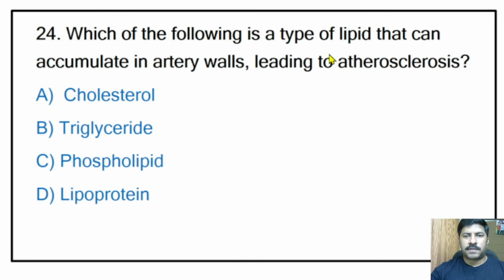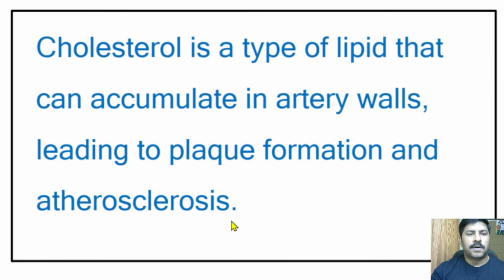24th question. Which of the following is a type of lipid that can accumulate in artery walls leading to atherosclerosis? Cholesterol, triglycerides, phospholipids, lipoprotein. The correct answer is cholesterol. The deposition of cholesterol will lead to atherosclerosis, that is thickening of the arterial wall. Cholesterol is a type of lipid that can accumulate in artery walls, leading to plaque formation and then atherosclerosis.